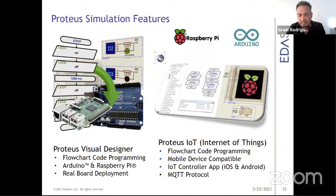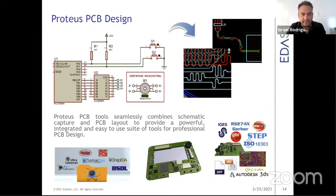For example, you can develop a human-machine interface to monitor a weather station, or control a robotic turtle, and you can do it on your cell phone or your tablet device. So Proteus allows you, in Visual Designer and IoT Builder, to do this kind of project using Arduino and Raspberry Pi boards. Okay. Also, finally, Proteus allows you to do schematics, of course.